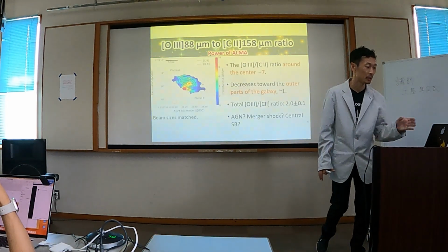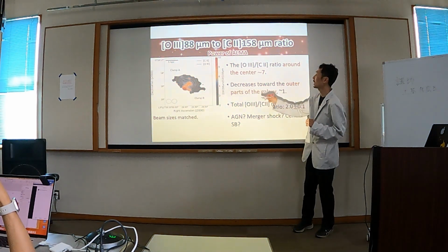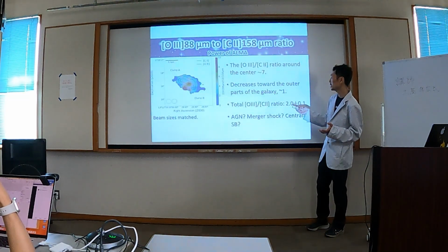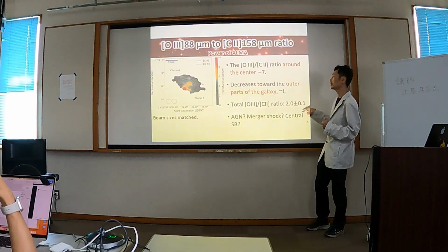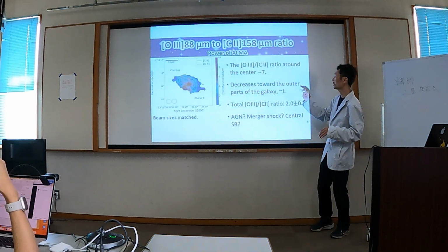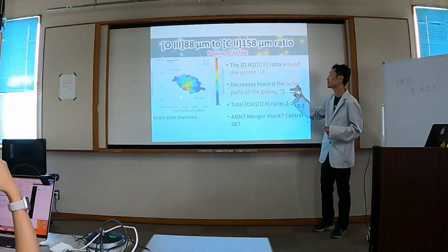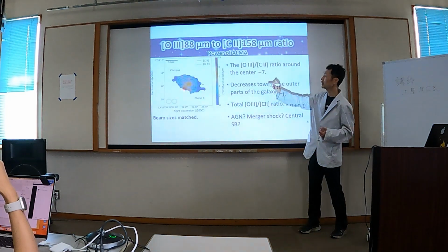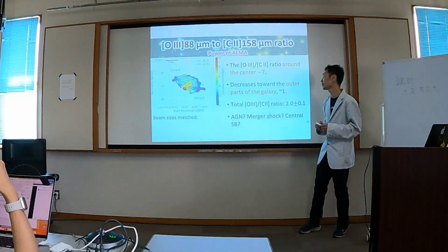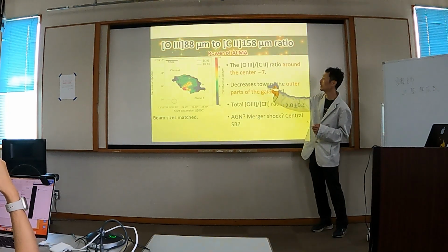What's more interesting is the O3 to C2 emission line ratio. So this is the ratio map, the O3 to C2 emission line ratio. We found the average ratio is something like 2.0. This is kind of high, much higher than the local galaxies. Thanks to ALMA's resolution, we can spatially resolve the ratio. The ratio at the center here almost reaches 7, so that's a very, very high ratio, and then it decreases towards the outside. This is not the center of the merger, but here.